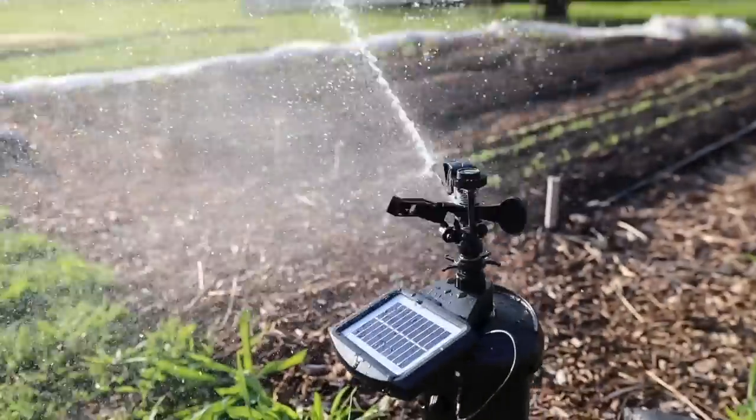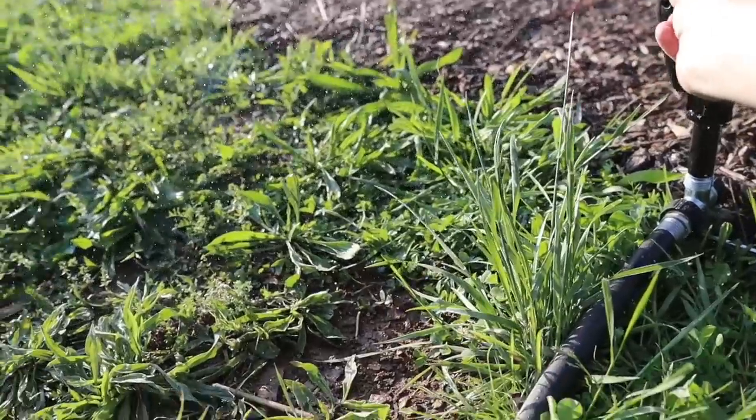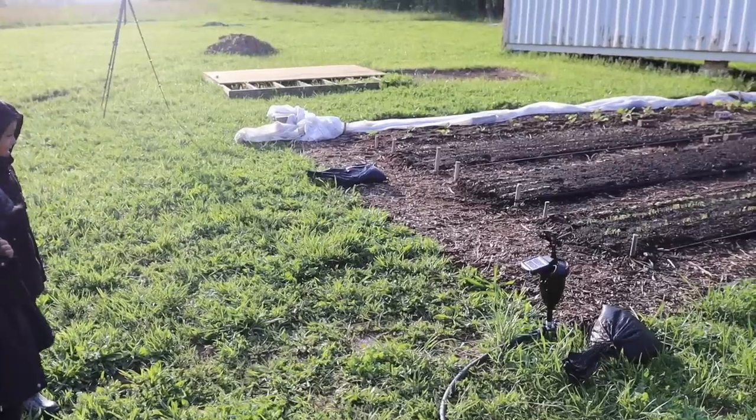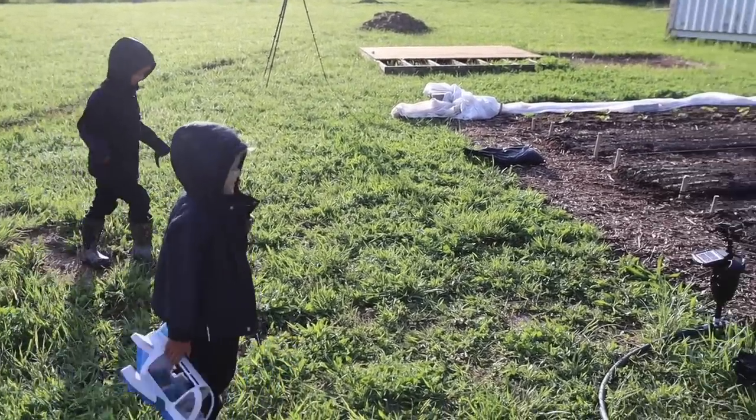Whoa! Do you think a cat would want to get in there? I'm gonna turn it back down to number 3. All right, run so fast, just right down the aisle. No? You want me to do it? Okay.